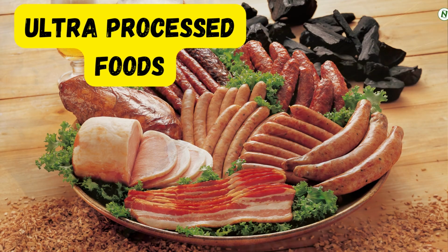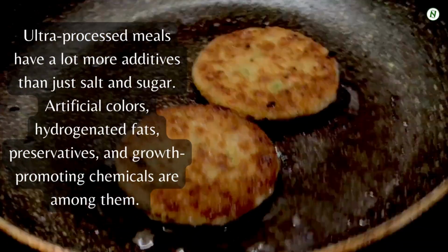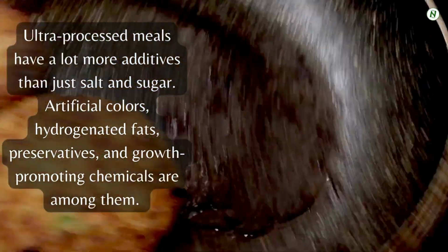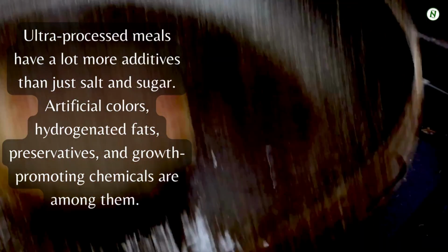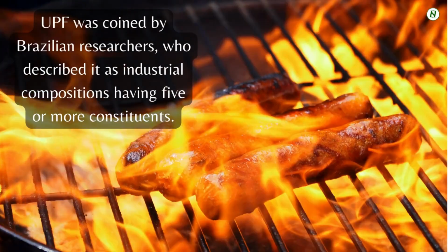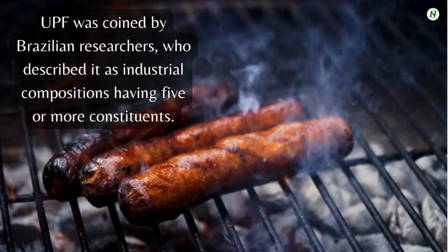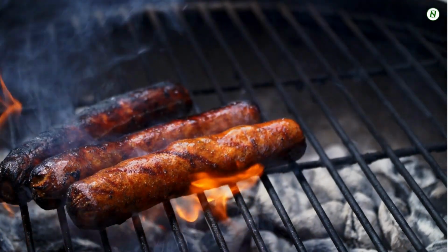Number 3. Ultra-processed foods. Ultra-processed meals have a lot more additives than salt and sugar. Artificial colors, hydrogenated fats, preservatives, and growth-promoting chemicals are among them, added for stability over time and flavor. UPF was coined by Brazilian researchers who describe it as industrial compositions having 5 or more constituents.